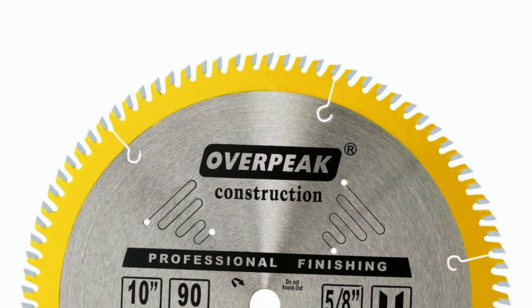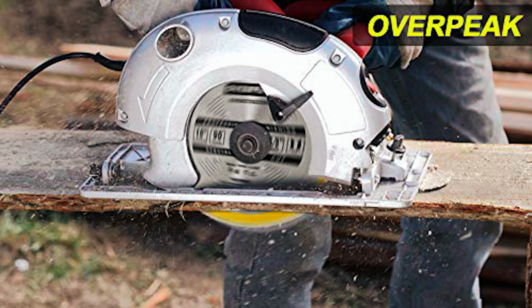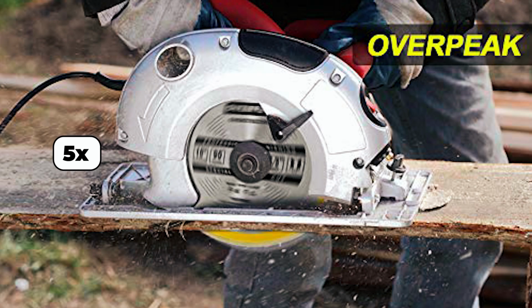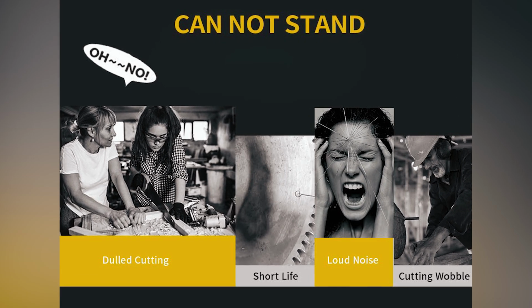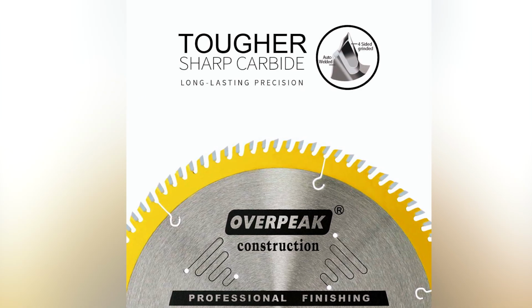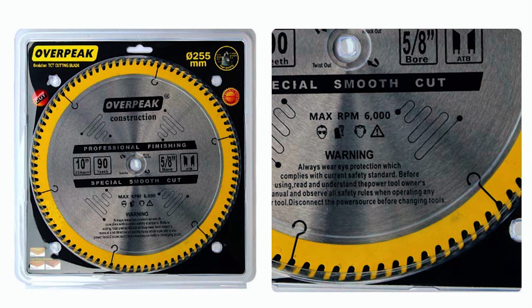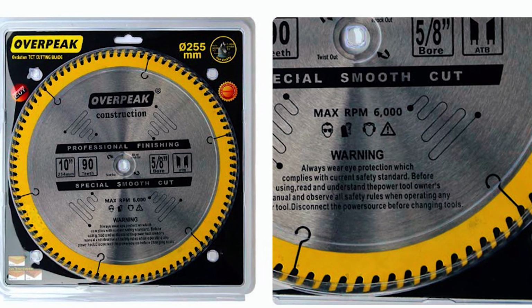The OVERPEAK 10-inch table saw blade with 90 teeth is crafted from tougher tungsten carbide, ensuring up to 5x longer cutting life compared to other blades. Its low noise and stable cutting capabilities are facilitated by 6 laser cut expansion slots and 4 stabilizer vents that dissipate heat and reduce blade warp, featuring alternate top bevel teeth. This blade delivers straight and smooth cuts with precision.